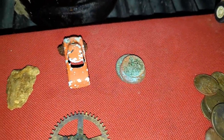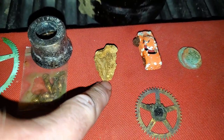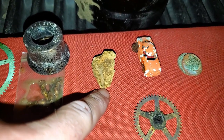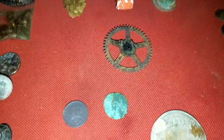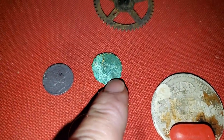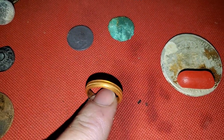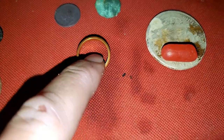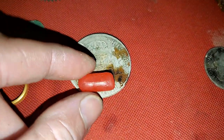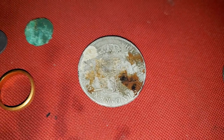Brad got some talking money, a little car. What was this thing? That's a fossilized coral. Fossilized coral. Pretty sure, yeah. He got a clock gear thing. The Indian, he didn't know it was an Indian until we were riding back. He got a Merc. He got a gold ring with fancy, nice coin edge on that. A Mike and Ike that's going to go in my mouth. And an 8 reals. I am so glad we live dug that.